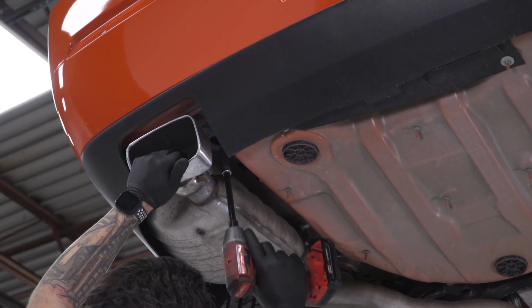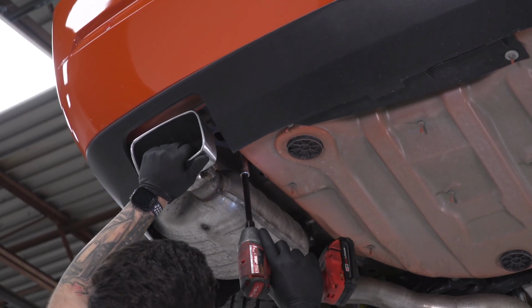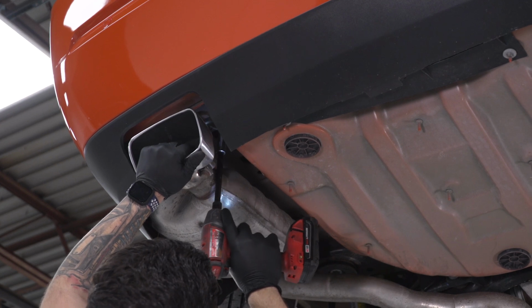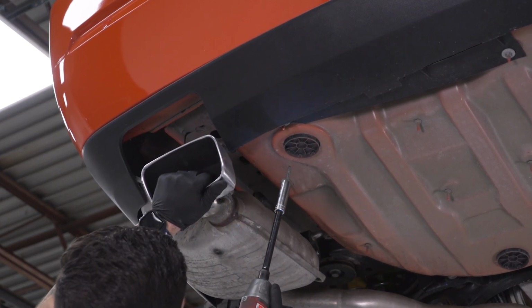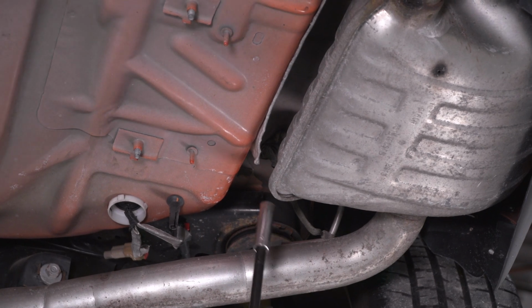Now, when you do the second one, you want to make sure you have a hand on the muffler because it's going to want to drop down a little. All right, now we can do the same thing on the other side.